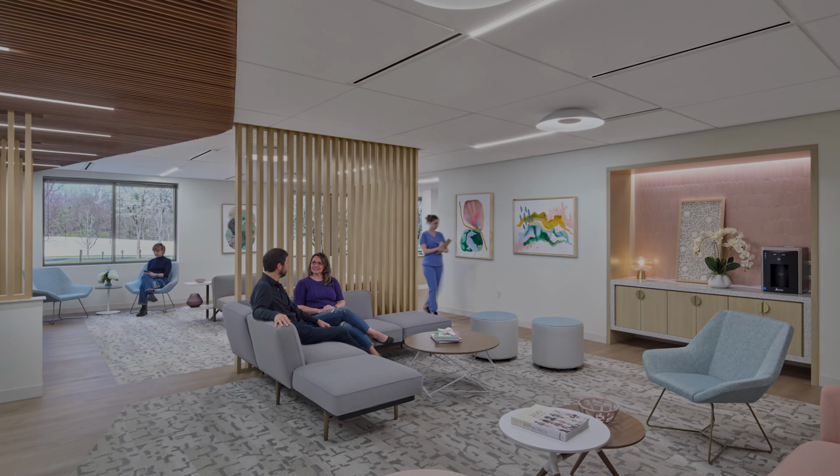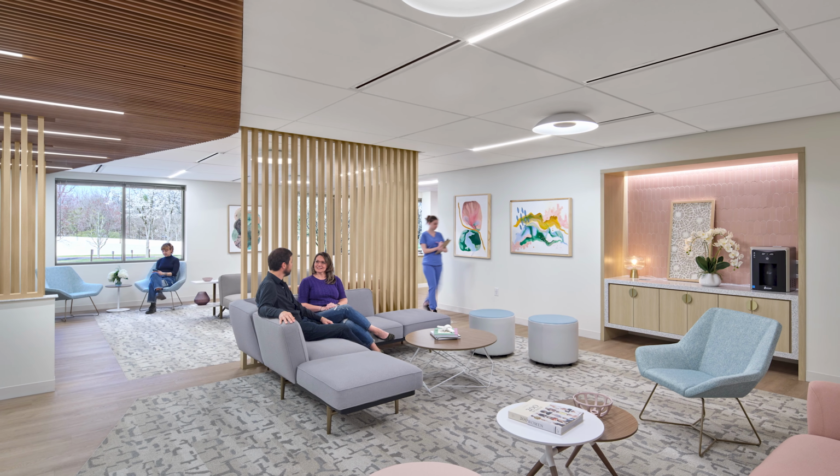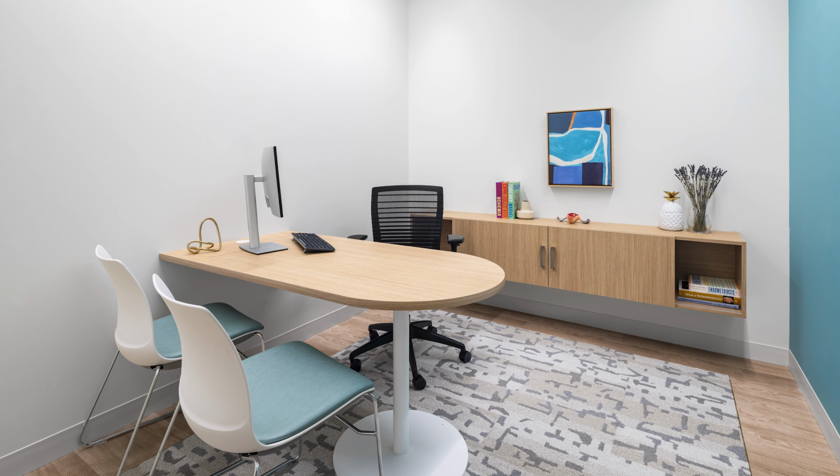Other design concepts that we have gone through and implemented are the use of different types of flooring materials. We use carpets that are inlaid into the flooring that look like rugs to give a more warm and homey feel for those patients that are waiting in the waiting rooms. We also use those in consultation rooms, our private consultation rooms.